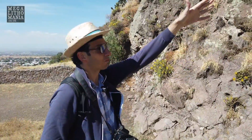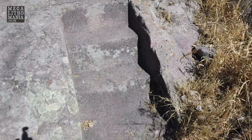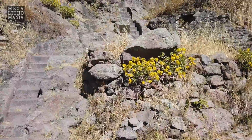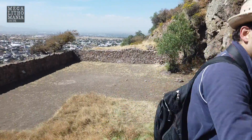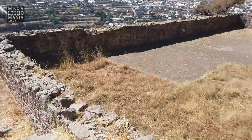This is a sort of monolithic type of architecture you see here, with these monolithic stairways that just continue all the way from the top. And the rather crude construction here is clearly post-classic Aztec period. See, it's built of small stones cemented together. It's a really sharp contrast, even in these walls here. It's literally a wall of rubble. So all these structures collapsed over time.